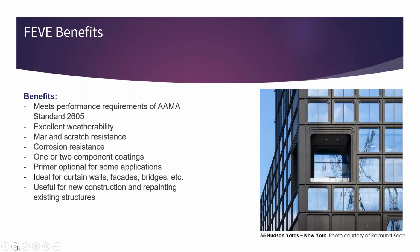What the FEVE top coat will do is it'll act as a very strong barrier to those corrosion initiators. And of course, that's moisture and salt. And it will also maintain that barrier performance much longer because it's not degrading in the sunlight. So when we talk about corrosion resistance, that's what we're talking about, barrier properties.